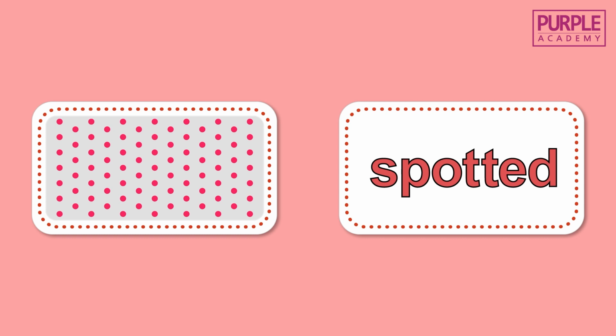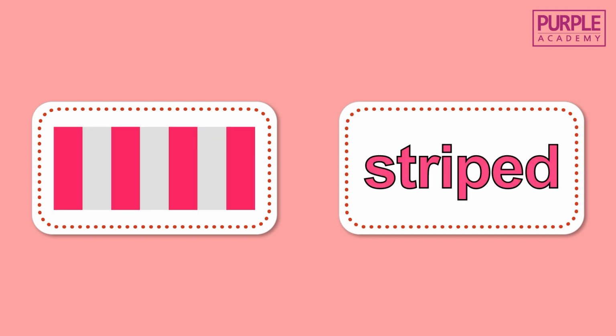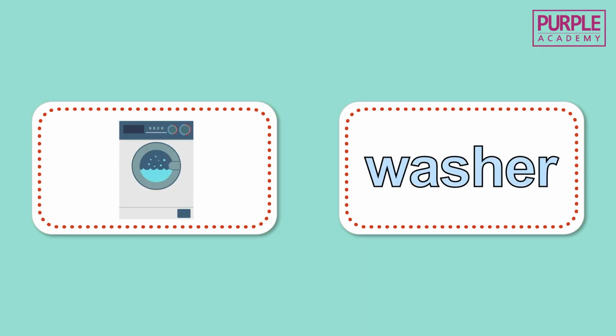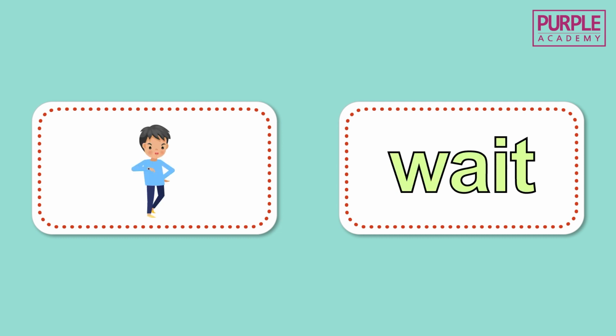Spotted, spotted. Striped, striped. Basket, basket. Washer, washer. Wait, wait.